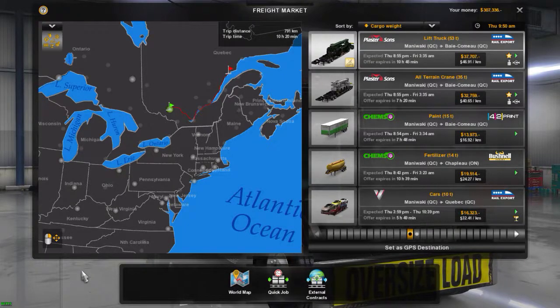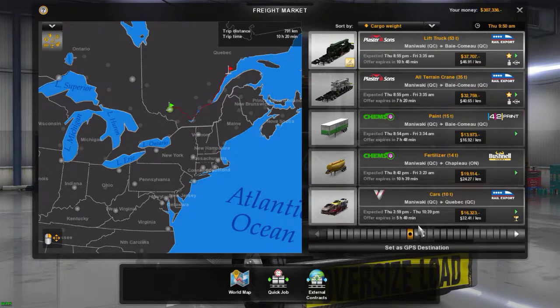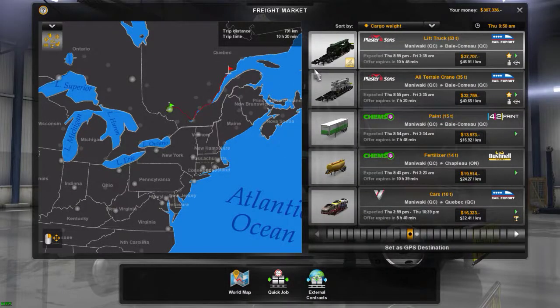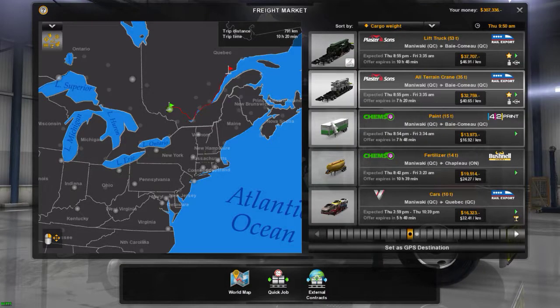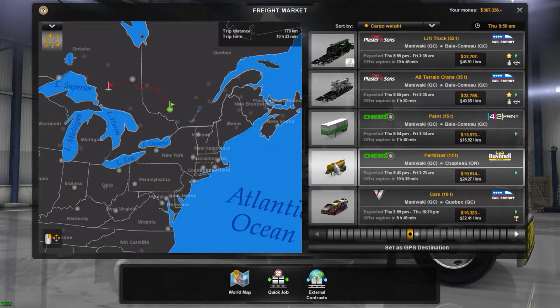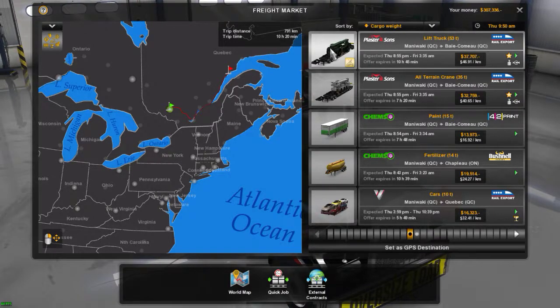We're in Maniwaki, and I wanted to pick some sort of heavy haul because I prefer those. Here's the available loads from Maniwaki. I wanted to go east too. This one goes to Baie-Comeau, this one goes to Baie-Comeau also, and this one goes to Baie-Comeau. Then over to Chapleau, which is a nice, interesting drive, or down to Quebec City. But I think I want to take this one.